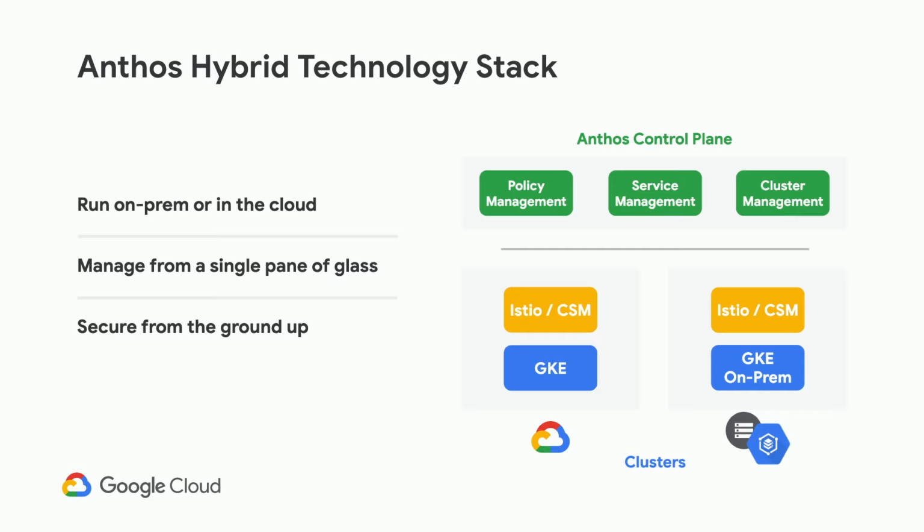On top of that, we provide a control plane that gives a single pane of glass for the enterprise to manage all your services on the platform. So you can manage your clusters, workloads, services, applications, and policies. Same as other Google products, we put security as the first priority. We design, build, and operate the Anthos platform with security as the first priority.